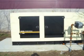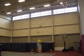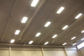The generator was installed for the purpose of using the Civic Center as an emergency shelter in case of disasters. In addition to the generator, exhaust fans were installed in the exhibition hall, making the facility more user-friendly for events where using outside air for comfort and ventilation is desirable. The city was awarded USDA grant funds to contribute to the completion of this project.